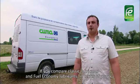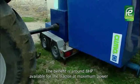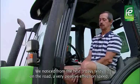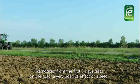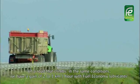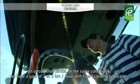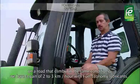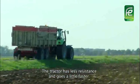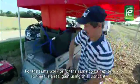If you compare classic lubricants and fuel economy lubricants in terms of power, the benefit is about 8 horsepower, available for the tractor at maximum power. We noticed from the first 3 days' test on the road a very positive effect on speed. On a road that climbs, in the same conditions, we have a gain of 2 to 3 kilometers per hour with fuel economy lubricants. The tractor has less resistance and goes a little faster for the same work or for the same consumption, so there's a real gain using this lubricant.